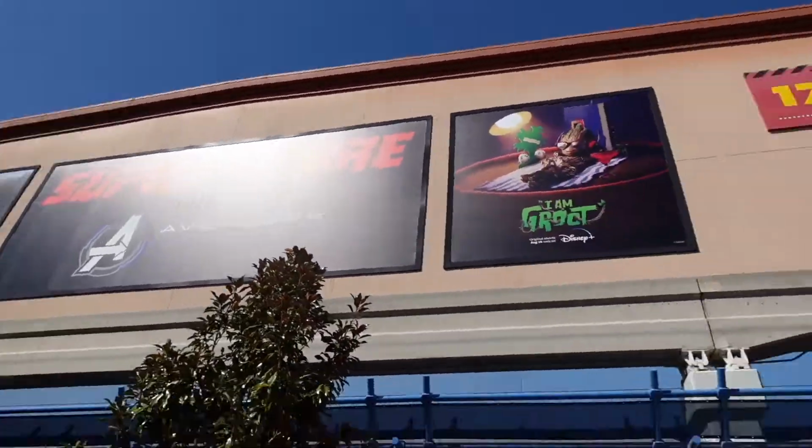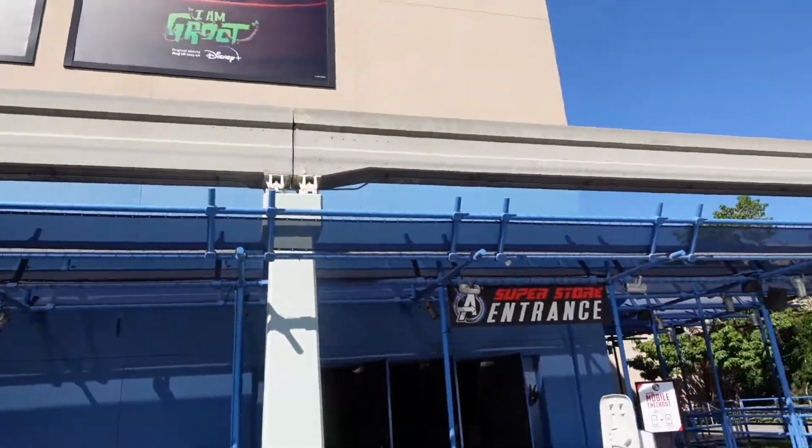Okay, so we are gonna go into the Avengers Superstore. This is a massive shop full of Avengers things. We're just gonna go in here, have a look around, and look at the prices of some of the stuff. I think there is some exclusive Avengers Campus stuff in there, as well as normal Avengers things, but yeah, gonna check this out.